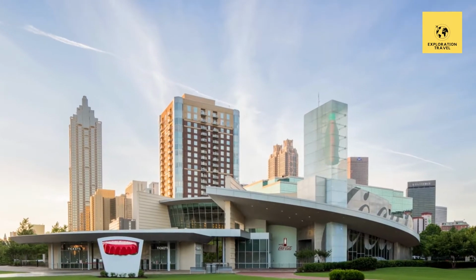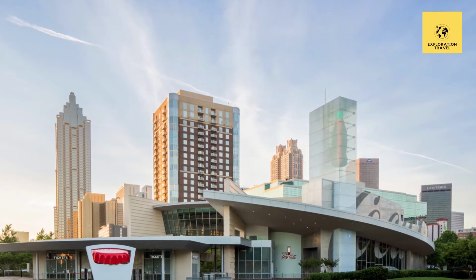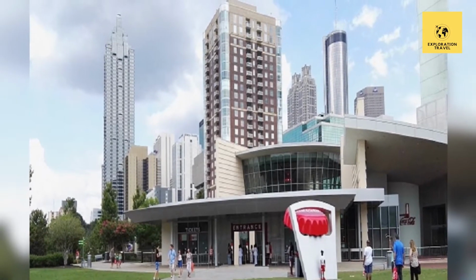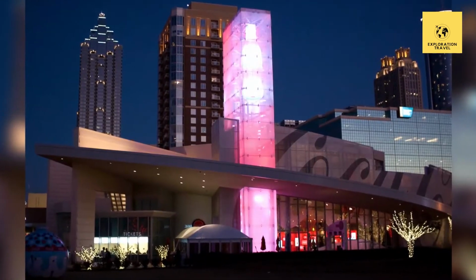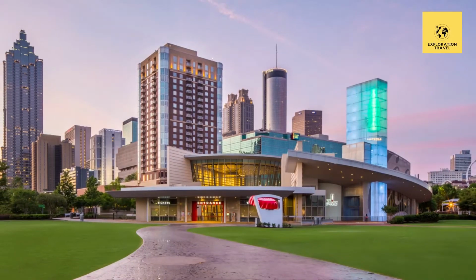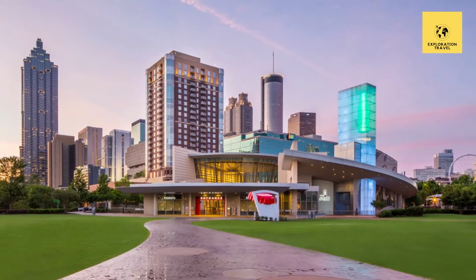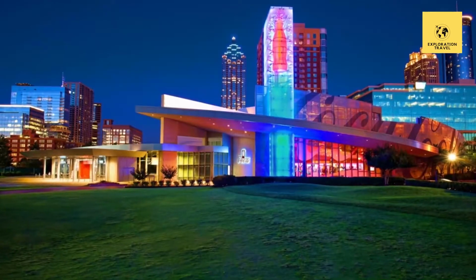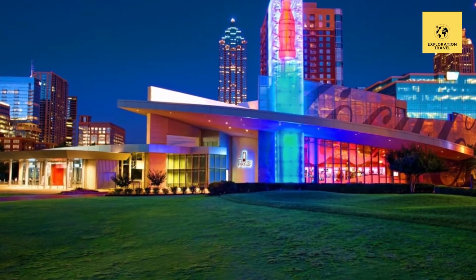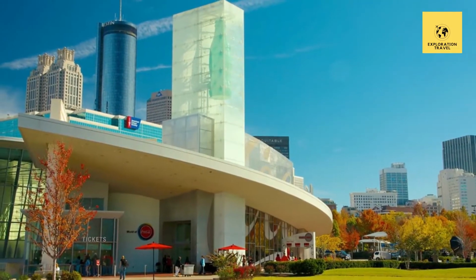The World of Coca-Cola combines colorful and amusing exhibits to depict the beverage's history and evolution into the globally famous drink it is today. There are antique posters and displays on show, as well as a wide range of advertising and Coke brand goods. Scent Discovery, the newest exhibit, allows you to test your sense of smell and learn about the origins of various perfumes while exploring how the nose detects different odors.